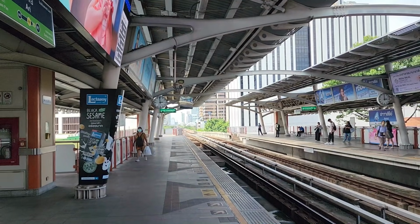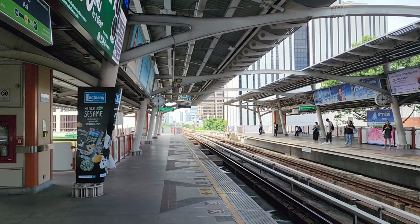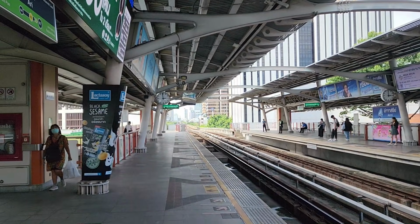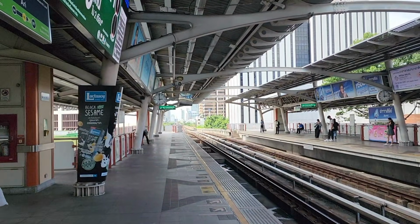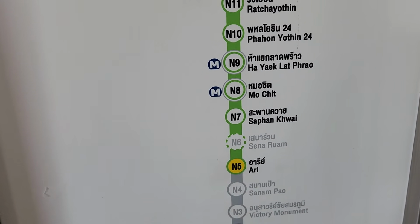And if we continue down the track, you'd hit Mo Chit in the Chatuchak market area. There's also a junction for the MRT Blue. It's 3 stops up to Mo Chit and the MRT Blue.